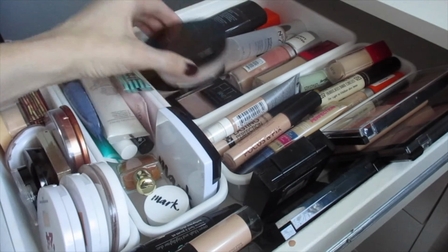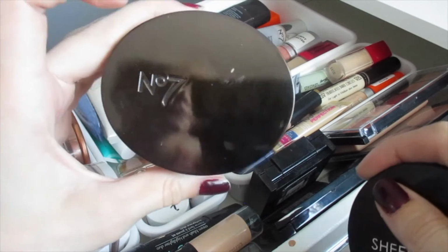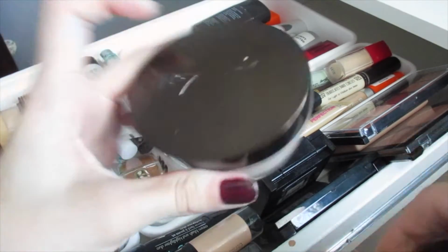And then I just have 2 loose powders. So the first one is the number 7 powder.